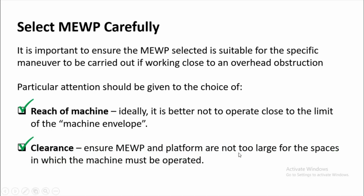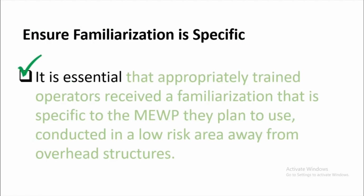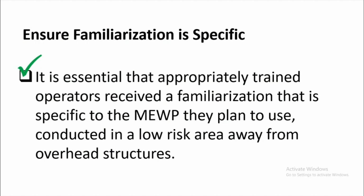Clearance: ensure that the MEWP and platform are not too large for the spaces in which the machine must be operated. So make sure that there is a good clearance for the work. Ensure familiarization is specific. It is essential that appropriately trained operators receive a familiarization that is specific to the MEWP they plan to use, conducted in a low-risk area away from overhead structures. So make sure that the person is trained, as I repeated on the previous slides. Make sure that the personnel who are using the MEWP are competent to operate. They have the license or training to operate, and they have experience to operate a MEWP.